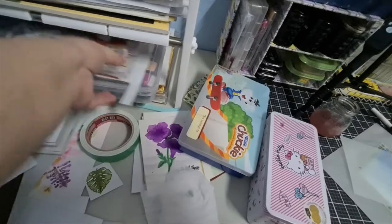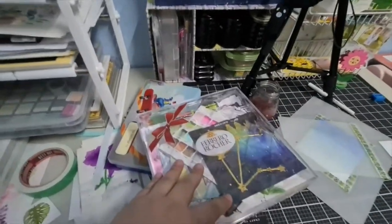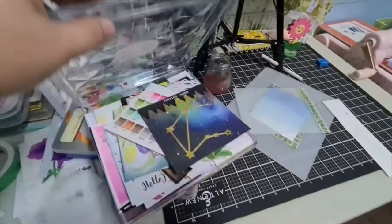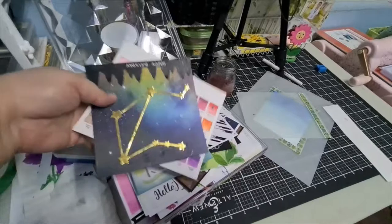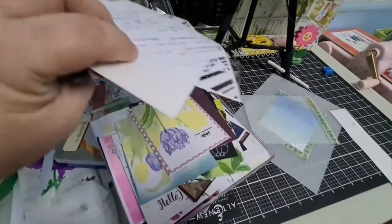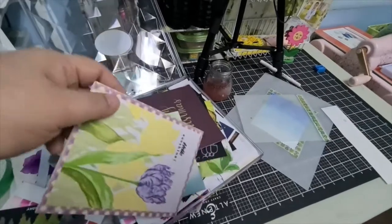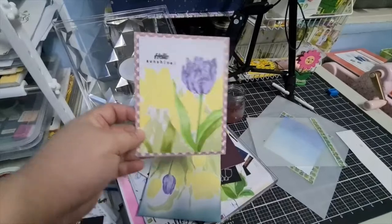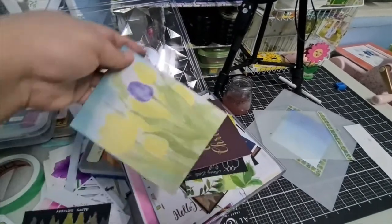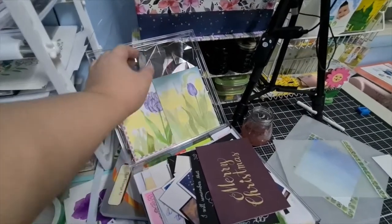Moving on to the next is this one. This is sort of a scrap box still, but most of the things that I have here are extra stuff for making cards, like this one, the cards that I don't have envelopes for yet. I'm gonna make an envelope for this and give it to someone. Isn't that pretty? But this is the first image that I made, and this is the second one.